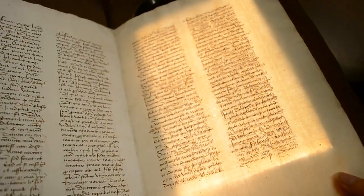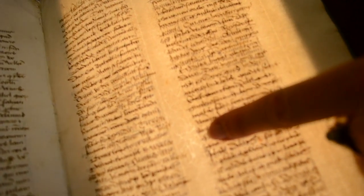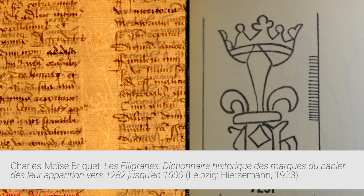So we researched the clues. Right. And what is it that we found? Well, let's start with that first one. Sure. The watermark, right? Okay, so we found a watermark, and it's super cool. It is a crown on top of a fleur-de-lis, and it's actually identifiable in Briquet. And so when we look back in Briquet's information, we find that that exact watermark appears in a manuscript that was made in Paris around 1475.